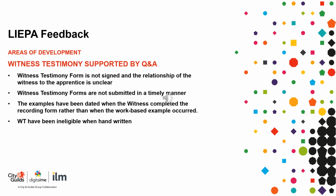Sticking with the witness testimony, some basic information really, but making sure that the witness testimony form is signed and to make sure that the relationship of the person who actually did the witness testimony to the apprentice is clear. So make sure that happens. We are seeing that often being missed out in the form. Witness testimony forms are not submitted in a timely manner, so just making sure they are completed and submitted on time. And quite often the examples haven't been dated correctly.